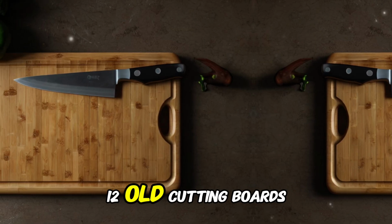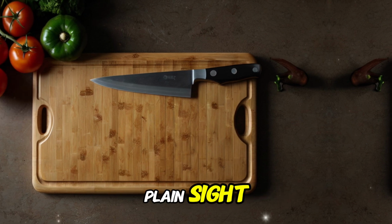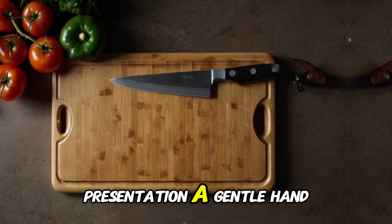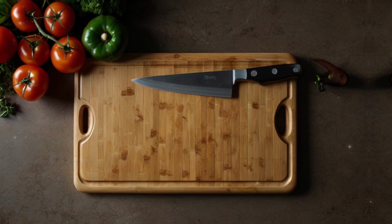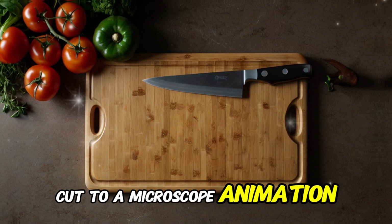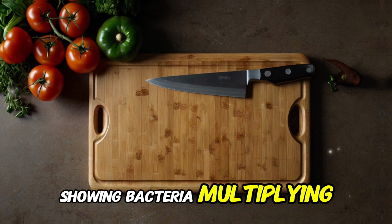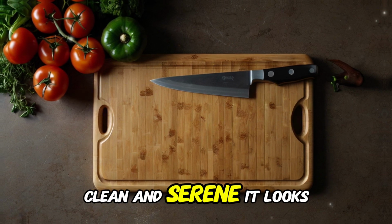12. Old cutting boards, where invisible threats hide in plain sight. Presentation. A gentle hand slices a tomato on a scratched cutting board. Juice seeps into the grooves. Cut to a microscope animation showing bacteria multiplying. Then shift to a fresh bamboo board, clean and serene.